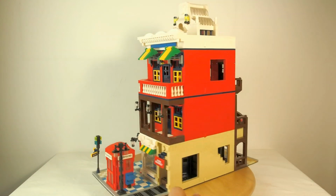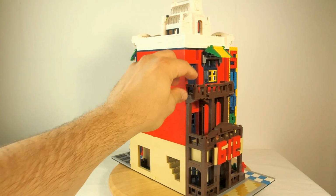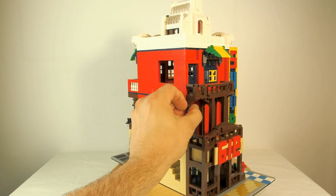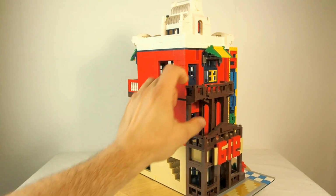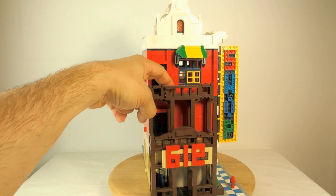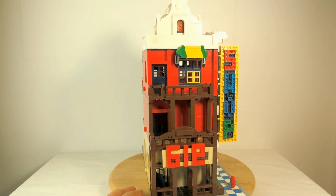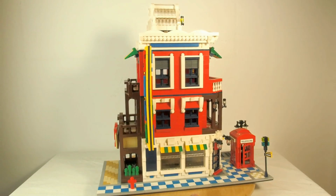Oh, if you're hoping that this is some kind of modular building, I have to disappoint you. You can't take any of this off without taking it apart. Oh, look at here, it's coming apart. There's a lot of very flimsy builds in this. Like you have lots of places where it is just connected by one connector.